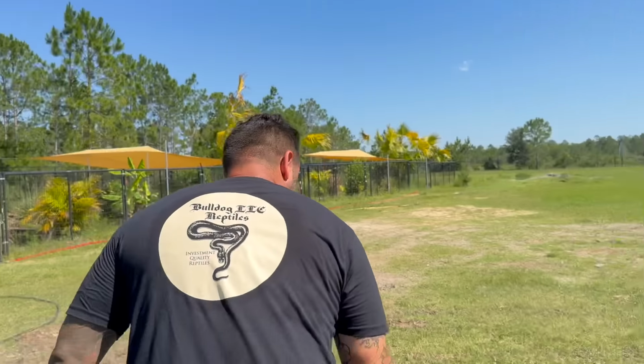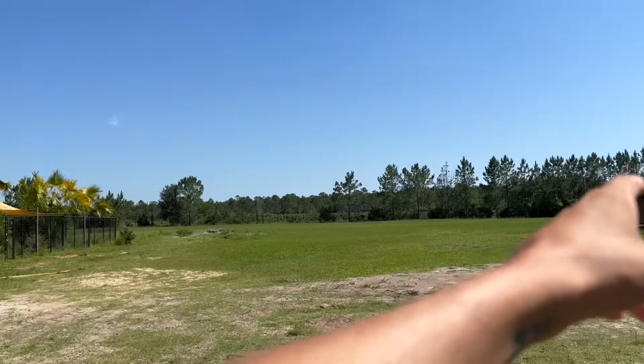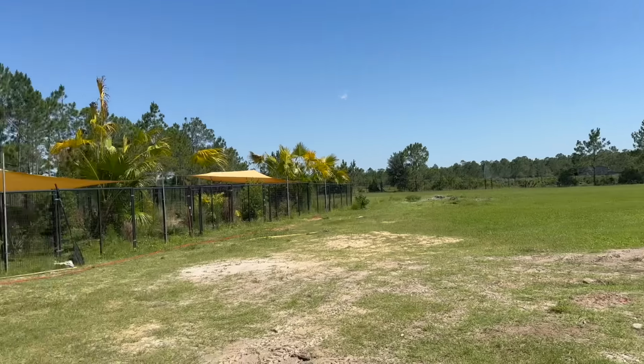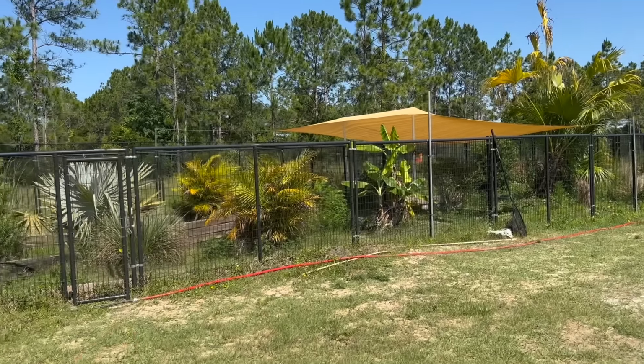One of the reasons why I really wanted to come here is he has a bunch of albino stuff, and that's gonna be really, really cool. I mean, you have so much empty land. You have a lot more gators you can put. Yeah, you're just getting started, for real. All right, let's check this out. I saw all the videos and pictures on Facebook, so let's see what it is in real life.